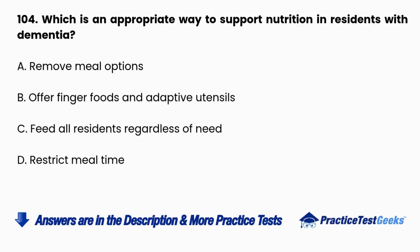104. Which is an appropriate way to support nutrition in residents with dementia? A. Remove meal options. B. Offer finger foods and adaptive utensils. C. Feed all residents regardless of need. D. Restrict meal time.